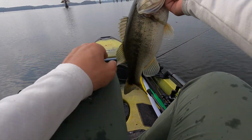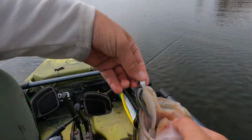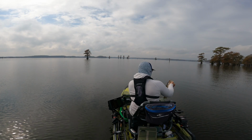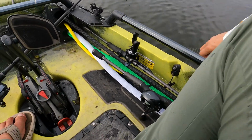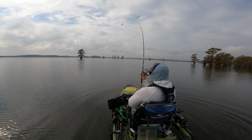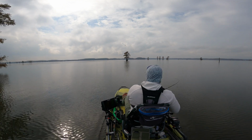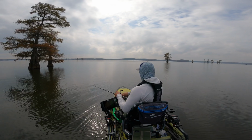There you go, guys. That's a good one. It's probably like an 18 or 19. Berkeley slobber knocker. There we go. Heck yeah. Let's see if there's any more fish over here. That fish was super random. Oh my god. No way. That was a big one.